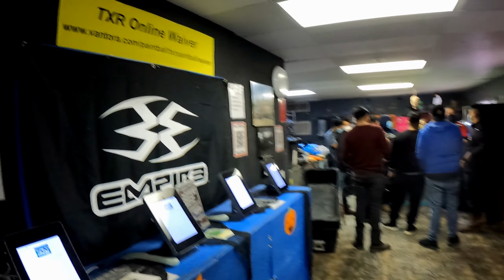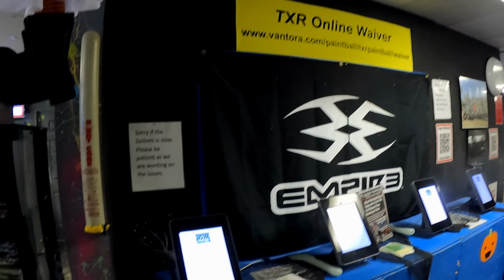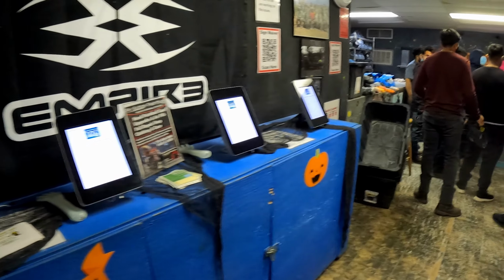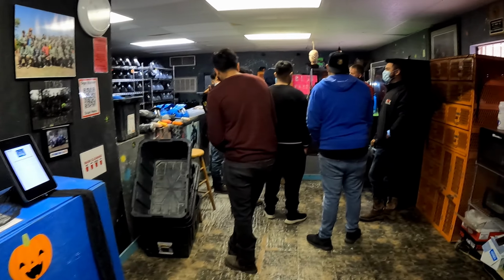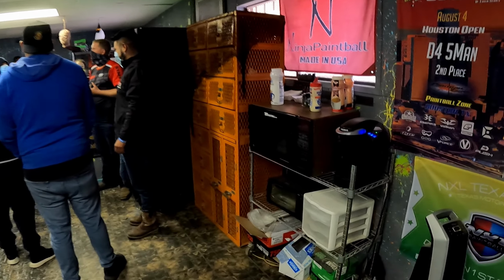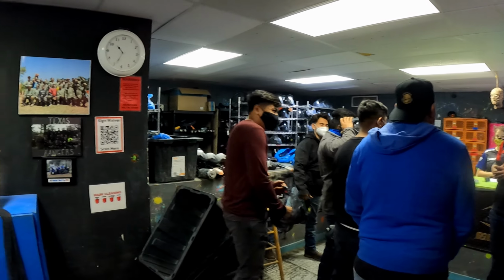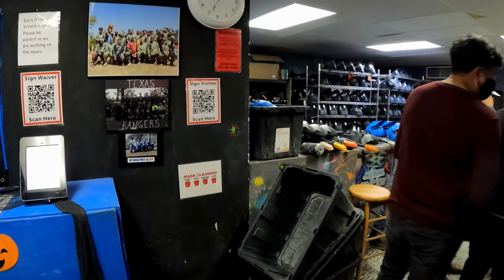Here is the waiver station. You can fill out your waivers on these tablets if you didn't pre-fill them online or with your mobile phone. And over here, we've got the briefing area. You got staff members going over the field rules with you so you can stay safe and still have a good time.